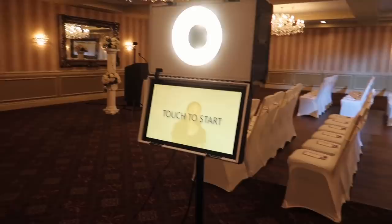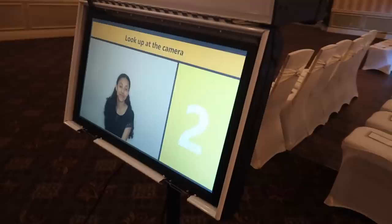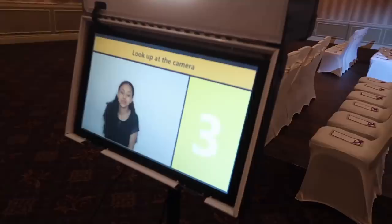You just push to start. Rosalind will be our model. Gonna say, get ready. You're gonna take 3 pictures in 3, 2, 1, and boom, 1 picture. Get ready for another, 3, 2, 1, boom, 1 more time, 3, 2, 1, and boom.